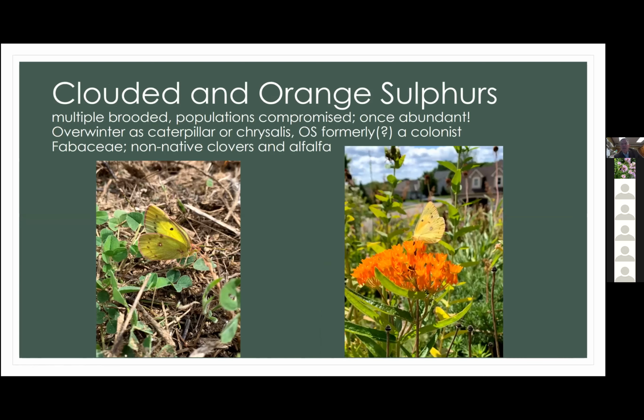And of course, the most common of this group are the clouded sulfur on the left, which is the common yellow sulfur, and the orange sulfur on the right, which is a little more cantaloupe color. I don't have pictures of them with their wings open because they never open their wings when they're nectaring or resting. And it's interesting, the orange sulfur, when I was young, was really more of a colonist butterfly, but now it's become way more common. And we're really thinking that it somehow does overwinter even here in the upper Midwest, which is pretty interesting. So things are changing.